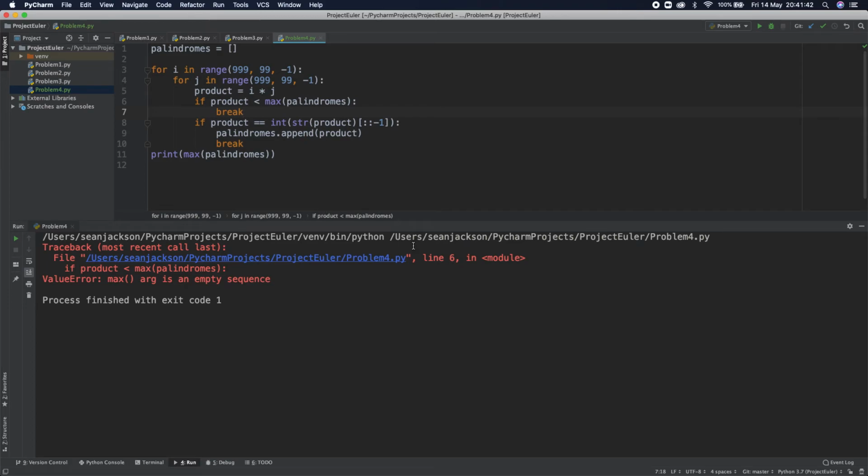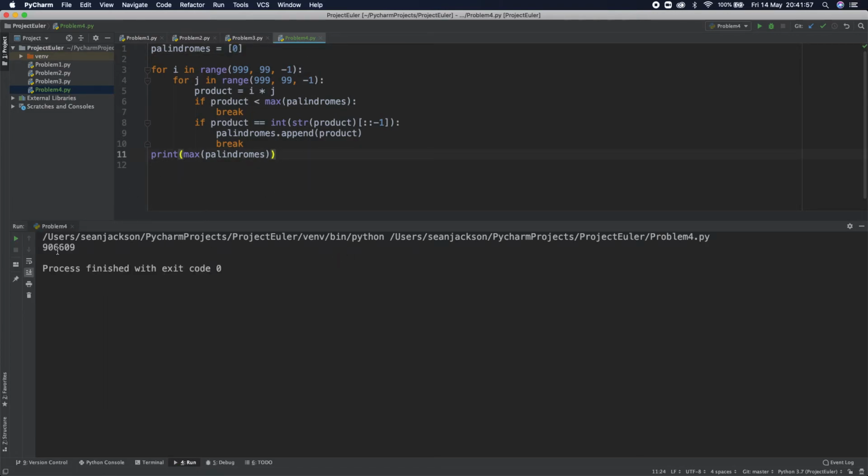Okay. Max is an empty sequence. Oh yeah, because on the first run through, if we haven't added anything, we can't have the max of nothing, so let's just set it to 0. Okay, wow, that was nice and fast.